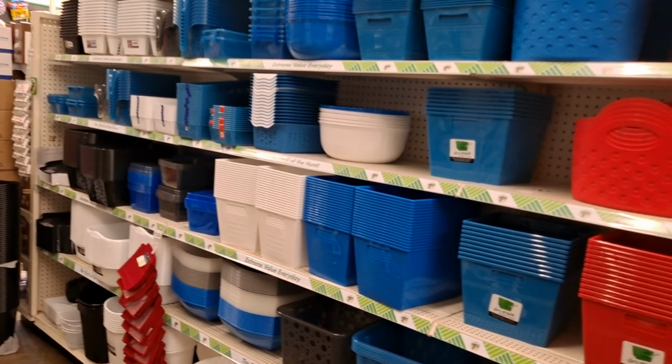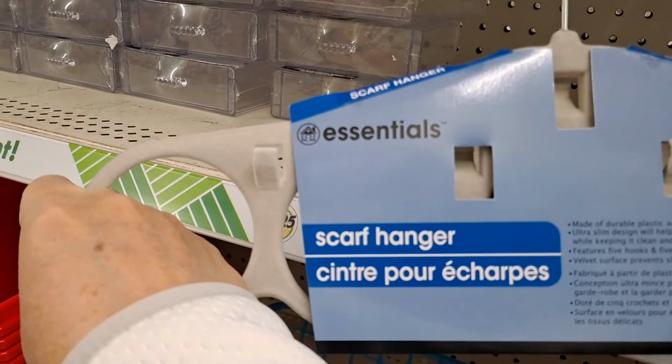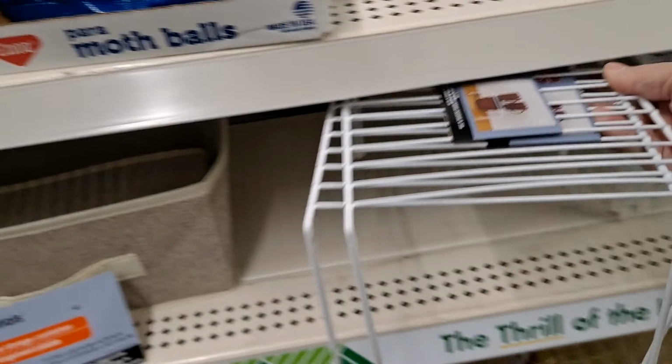Once again, I ask myself, why is this not my favorite store? A scarf hanger, ties, jewelry. It's nice that they have those, the velvet covered. And of course, cabinet shelf, creating extra space in extra tall cabinets. I love it.